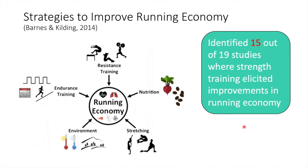So this paper from 2014 looked at strategies that improve running economy, and we found 5 strategies that can improve it. We look here: resistance training, nutrition, stretching and improving our flexibility, environment, so working in higher temperatures or training at altitude can improve our running economy, and also the main one, endurance training.